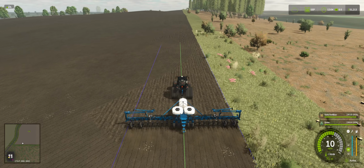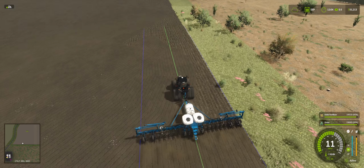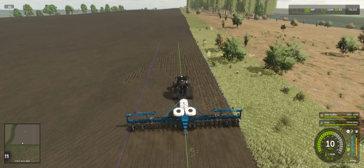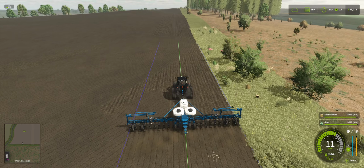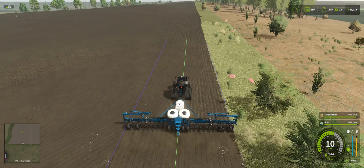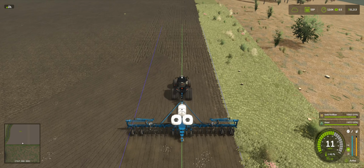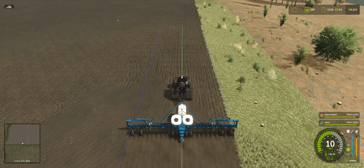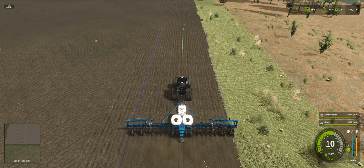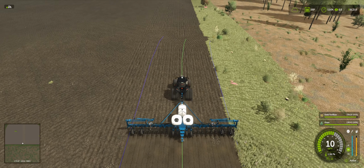Tell you what, while we're doing this, I think we're going to turn some music on just so that we have something to listen to while we're working here. It won't take us too long to do this. It's not that big of a field. Actually, better yet, I think I'm just going to pause the recording, and I'll be back here shortly.